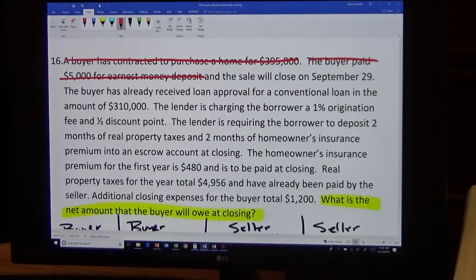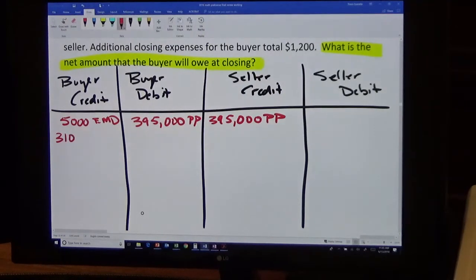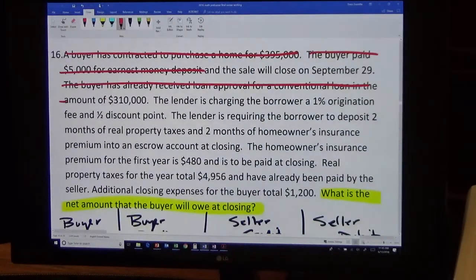And the sale will close on September 29th. The buyer has already received loan approval for a conventional loan in the amount of $310,000. Well, the loan is going to be a credit to the buyer, so $310,000 credit to the buyer for the loan. Okay, we dealt with that.